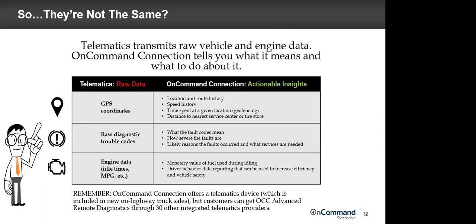And then for customers that have bought or are looking to buy a tractor, our LT and RH family trucks have our 2nd generation telematics hardware installed in them. And folks making that decision today, that would get you the connectivity and 5 years of service into OnCommand Connection with these fault codes. And then I'm going to show you later on in the presentation the other advanced functionality that comes with that, what we call Intelligent Fleet Care.